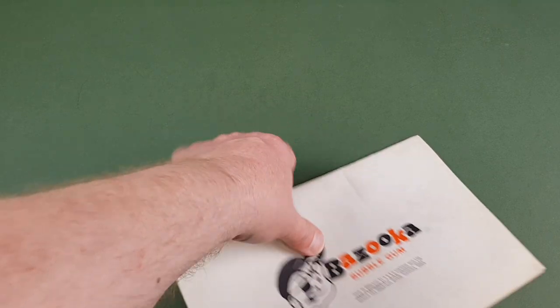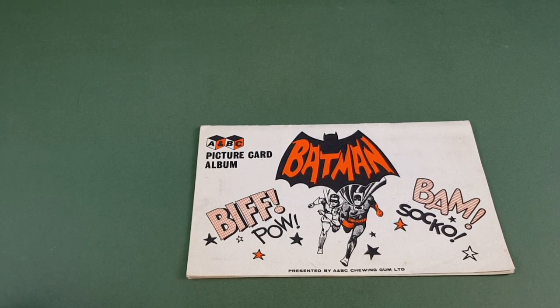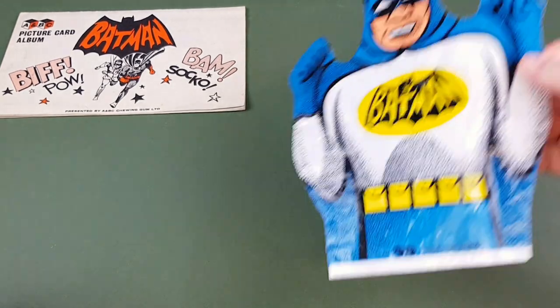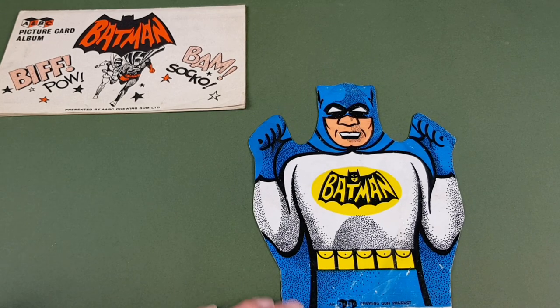No, they've survived. Sometimes you get them with the cards in as well. Oh, now, brilliant. We'll pop that over there. This has survived, but these are rare. Okay. This is the Batman polythene glove hand puppet, which is AMBC.